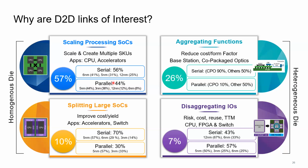Second important use case of die-to-die, which is 26% of total deployment, is for aggregating function. We talked about co-packaged optics, which is for data center, but there's also this base station deployment where you have MIMO, multiple input, multiple output, antennas for 5G base station, where you have a very high data rate JESD or CPRI protocol that is now going for die-to-die. So JESD 204D, which is the latest version up to 116 Gbps, can support die-to-die functionality.